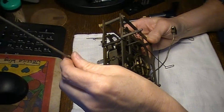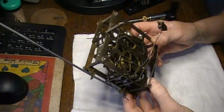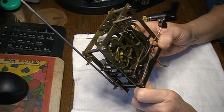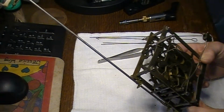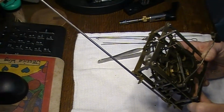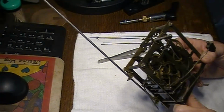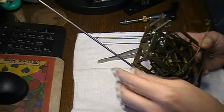Not tight enough, obviously. This is bent way out. It's not even touching the Cuckoo. But it does fall down in there.